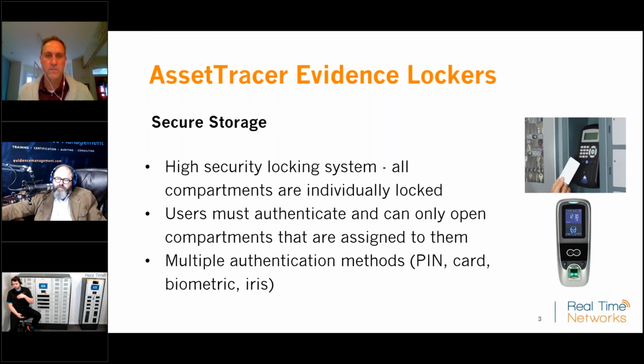Now, with these credentials, the biometrics in particular, the specific ones that the Asset Tracer uses utilize the ability to actually screen whether or not there's any blood flow or body heat in the particular part of the body that's being scanned. So, you can't bring a severed finger and get into the locker. Not that you would, but it just reduces that potential.